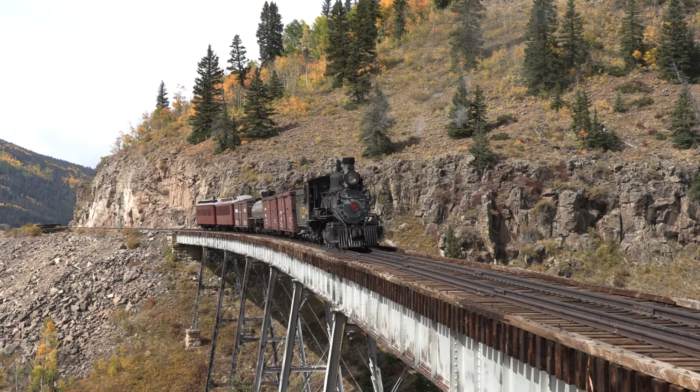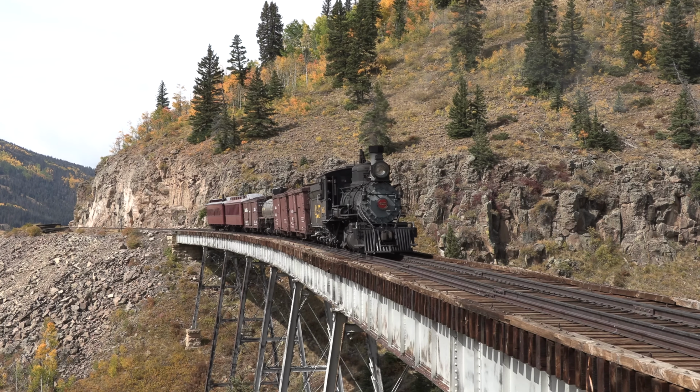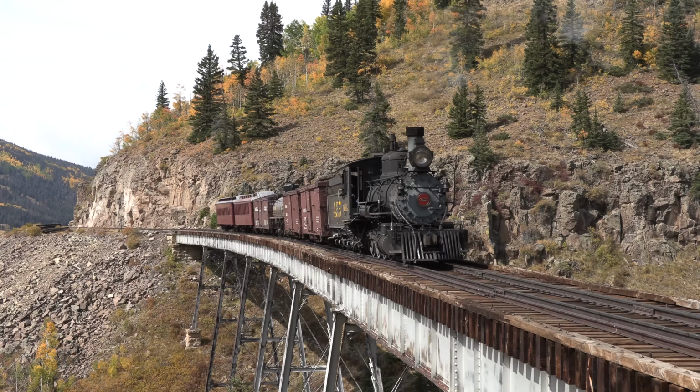Thanks for joining me for this look at the Denver and Rio Grande number 425 on a recreated mixed freight train.